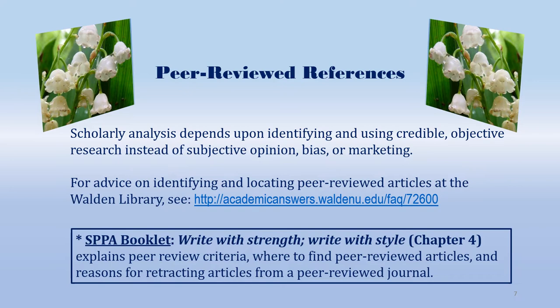Peer-reviewed references. Scholarly analysis depends upon identifying and using credible, objective research instead of subjective opinion, bias, or marketing. For advice on identifying and locating peer-reviewed articles at the Walden Library, see this link. Also, look at Chapter 4 of the SPA booklet for an explanation of peer review criteria, where to find peer review articles, and reasons for retracting articles from a peer-reviewed journal.